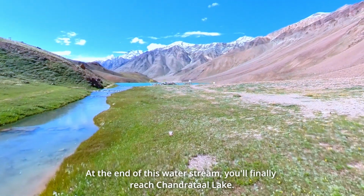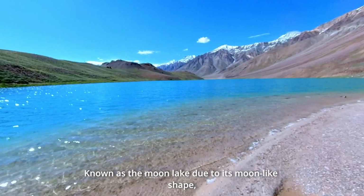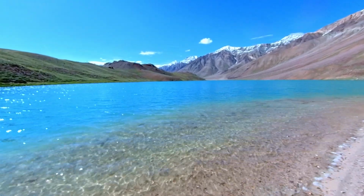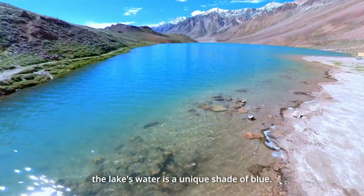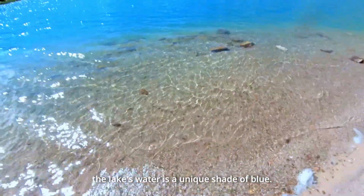At the end of this water stream, you will finally reach Chandra Taal Lake, which is known as the Moon Lake due to its moon-like shape. The lake's water is of a unique color, or rather, I must say, it has a unique shade of blue.